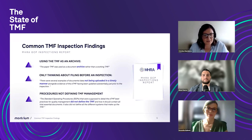One that's linked to that is only thinking about filing before an inspection. There were several examples of documents and data not being uploaded in a timely manner, alongside evidence of the eTMF having been updated substantially just prior to the inspection.